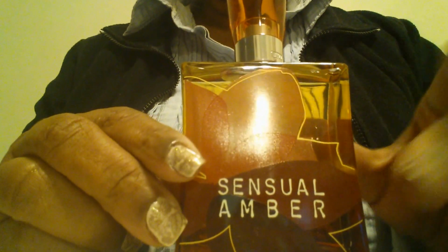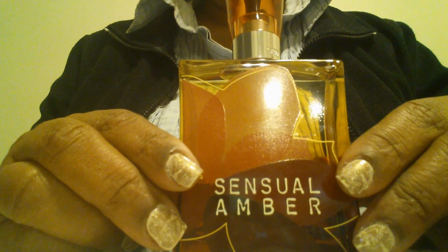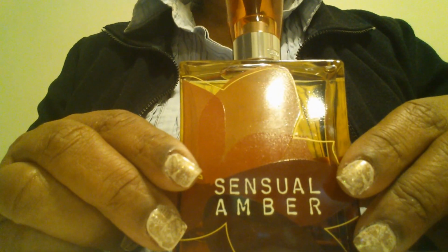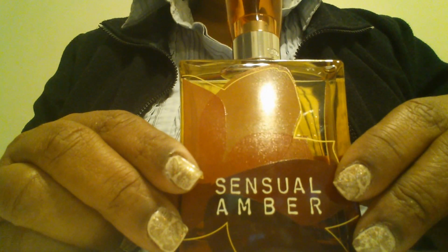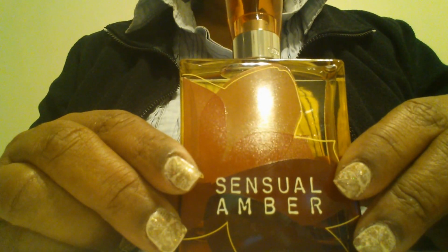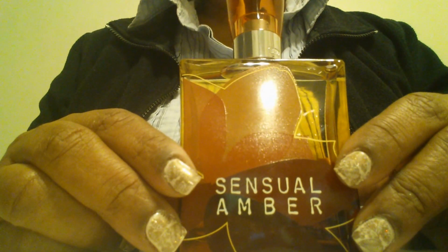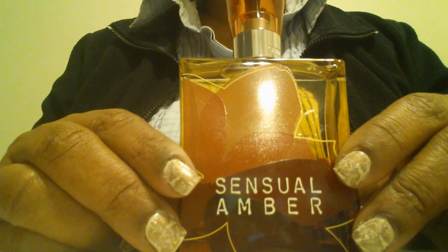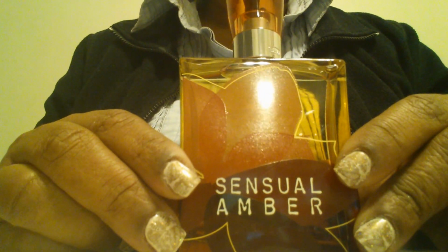Now, when Sensual Amber first came out, I thought I didn't like it. I do that often in the store because they have so much stuff going on. They got their candles burning. They got their oils burning. One year they had cinnamon so strong in the store that my nose literally went numb. I didn't think that could happen. I couldn't smell anything. And I was in there to pick out gifts for my son's teachers and principals. So I had to operate off of scents that I already knew about.